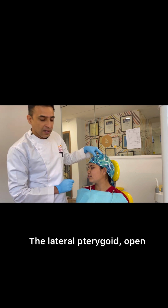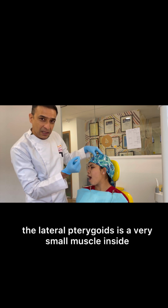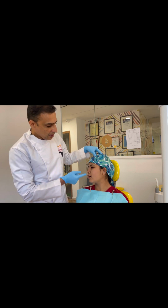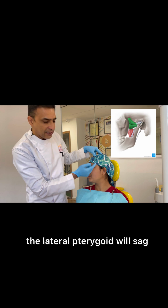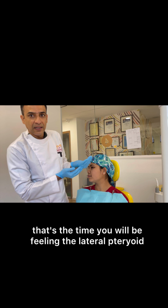The lateral pterygoid: when the patient opens the mouth, the lateral pterygoid, a very small muscle inside, becomes tight. When she closes the mouth, the lateral pterygoid will sag, and when the lateral pterygoid sags, that's the time you will be feeling the lateral pterygoid.